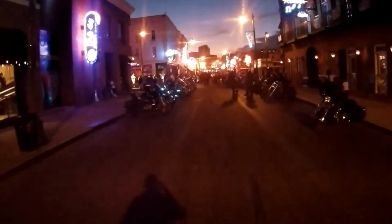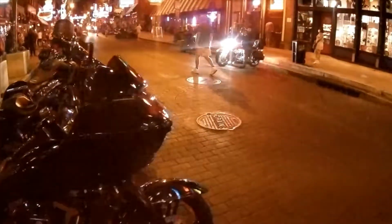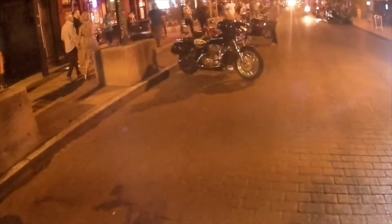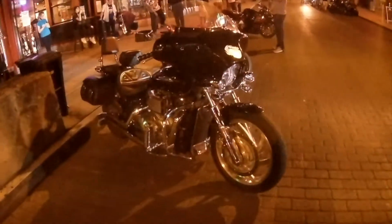So, I have crossed the road. I see, that's probably the more livelier side down there. Everything down here is kind of mellow, but all kind of bikes out.